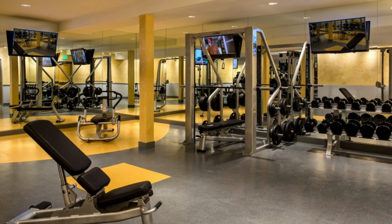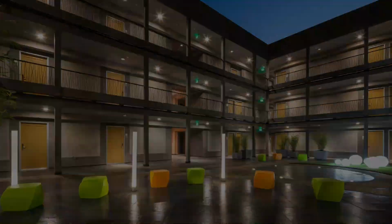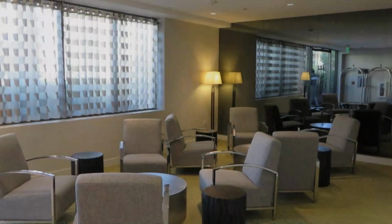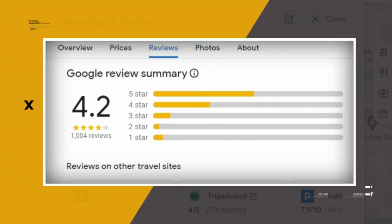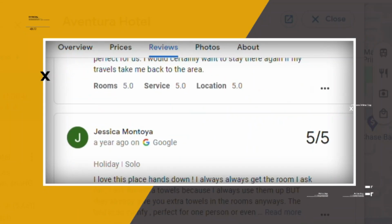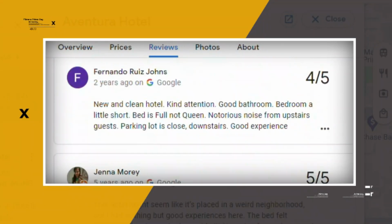On-site amenities include a fitness center, a peaceful courtyard, and a casual lounge area, allowing travelers to relax and unwind. Google reviews show a 4.2 rating based on 1,004 reviews, featuring numerous positive comments from satisfied customers. You can book a room for as low as $145 per night.